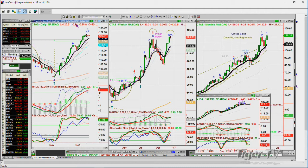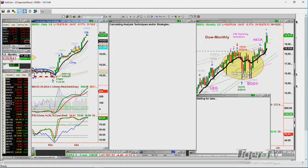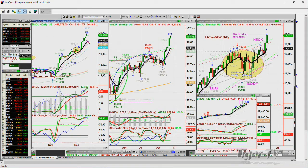So where are we? Let me just run these down. How are we doing for time? Yep, we've got time. The Dow's down 34. It needs 90,954 to go to another leg, which would be leg G/C. At this particular point, the MACD is very strong. The stochastics at 94% is very strong.